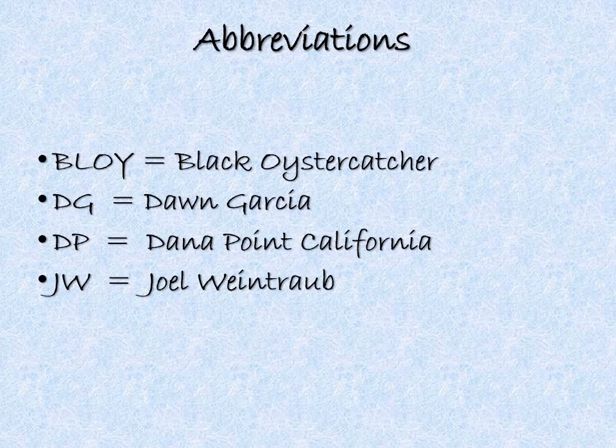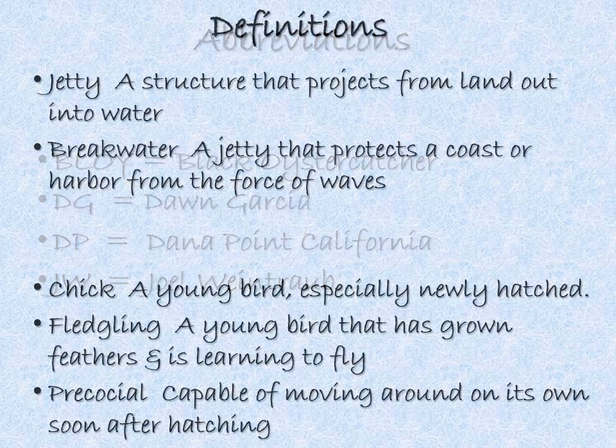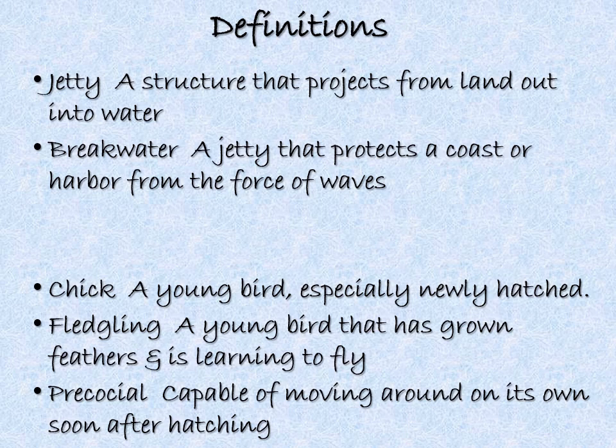So abbreviations we'll be using: Bloy, Black Oystercatcher, DG is Dawn, DP is Dana Point, California, and I am JW. Some definitions. The oystercatchers were nesting on a jetty in Dana Point. A jetty is a structure that projects from land out into water. And a breakwater is a jetty that protects a coast or a harbor from the force of waves. In Dana Point, we can use those interchangeably, because the jetty is a breakwater.